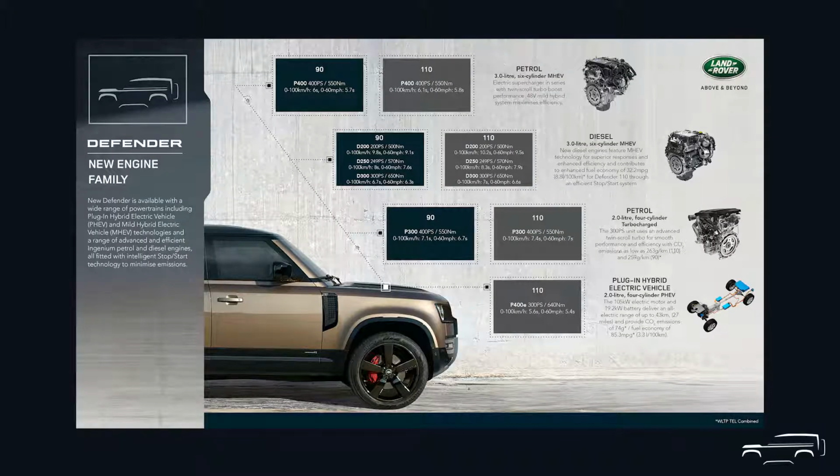Now, I've spoken about bringing our hybrid P400e powertrain to Defender for the first time, and I've told you how our latest generations of inline 6-cylinder Ingenium diesels bring new levels of performance, efficiency and refinement to our toughest model, but they're not the only options available. Customers can still choose from a pair of efficient Ingenium petrol engines. The P300 4-cylinder and P400 6-cylinder MHEV engines combine refined performance and efficiency to deliver trademark Defender capability across all terrains.